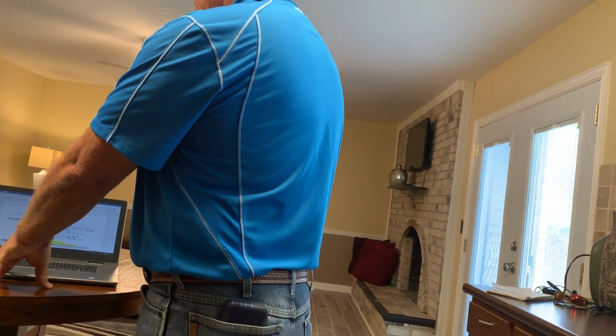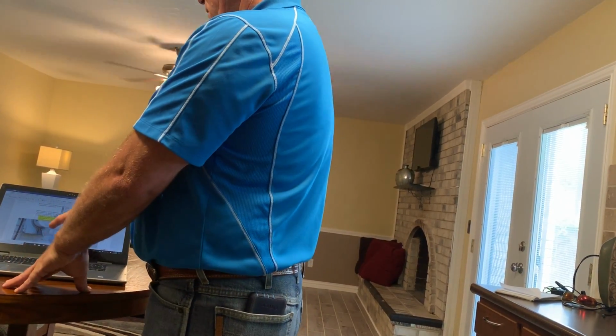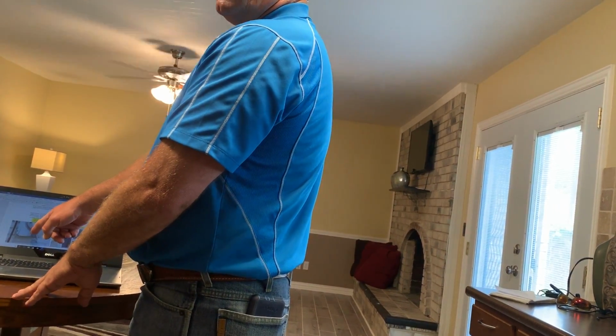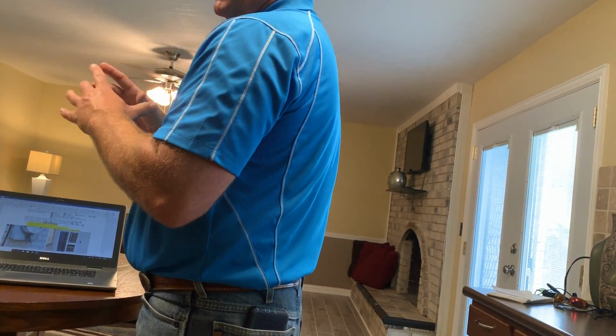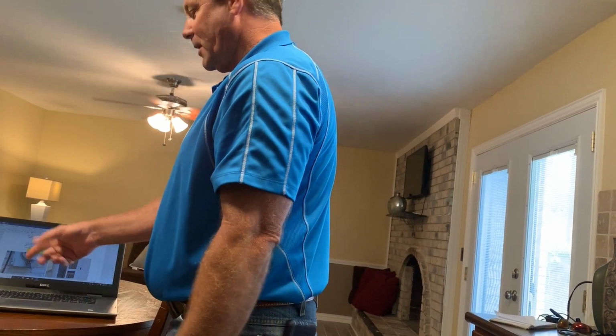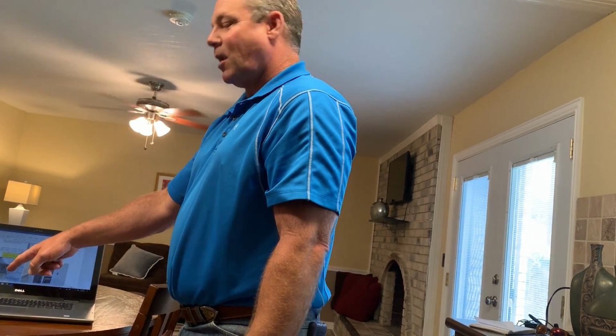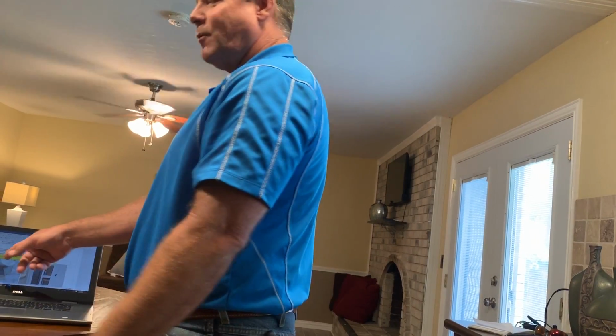Electrical panel, I got a few things here. On the electric meter itself, somebody has placed a padlock on the meter. That needs to be removed. It may be the electric company needs to come remove it. If the electric company has it, they usually just have a little tab lock on it. Yeah, they don't have a padlock on it.